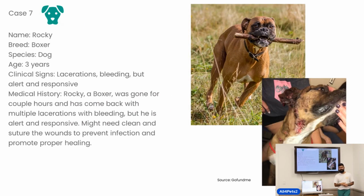I have a question first. What color are his gums? His gums? No, we don't have this information. Could be red. I would say yellow because he does need attention. Yeah, it's yellow. If his gums were pale, it would be red. And if you have a lot of bleeding, it's also going to be red.